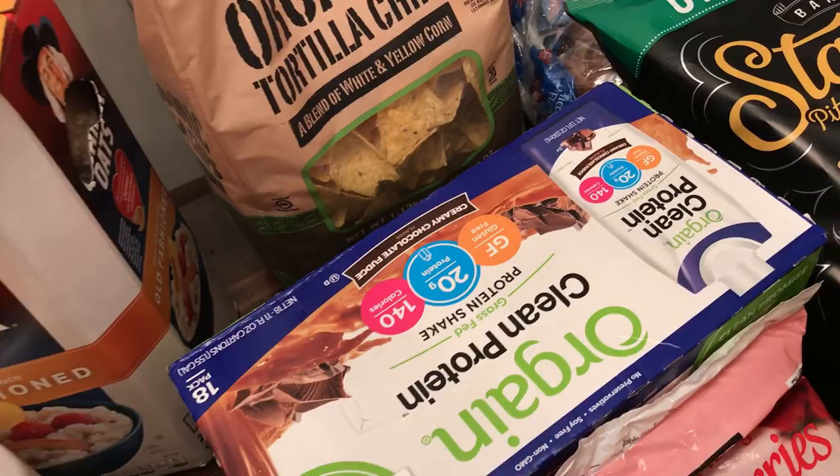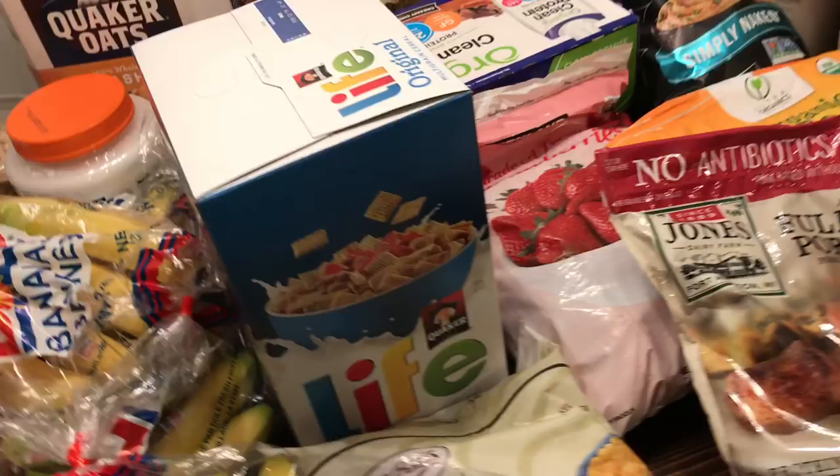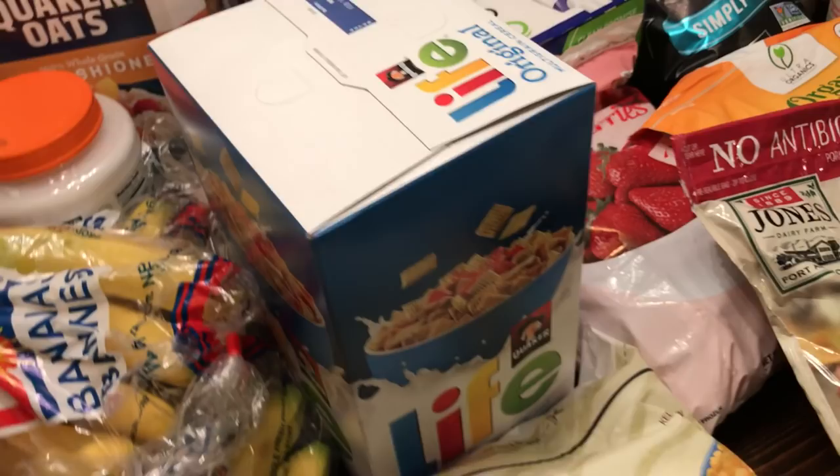I figured with summer coming up, a lot of times we're on the go during the morning or close to lunchtime, so that will be just an easy thing for me to grab and bring in my bag or something. We do cereal one day a week on Sundays, cereal Sundays, and my kids get to trade off picking what kind of cereal we're getting. I don't even know who picked this week, but they picked Life. That'll last us multiple weeks since we only have it once a week.